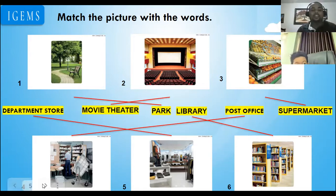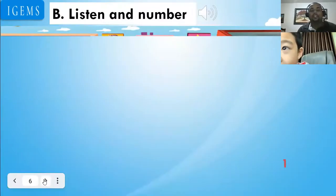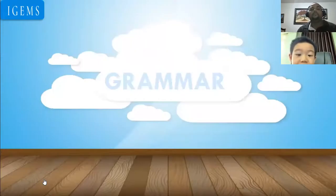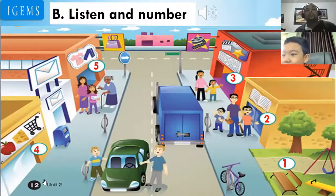So now let's continue, okay? Look at this. So now we are going to find the places here. Let me see. Okay. I am going to mention the number and you are going to tell me which one is the place I'm trying to say. All right. Number one. What is number one? Park. It's park. That's right.